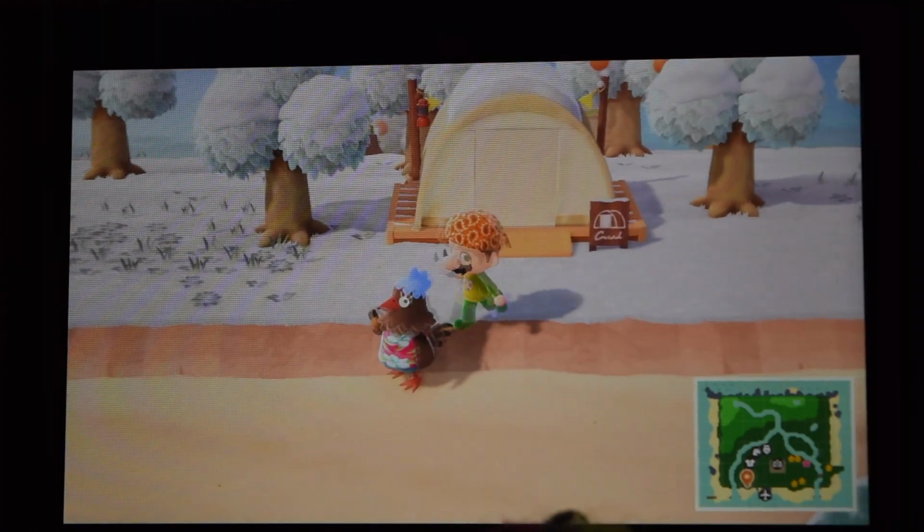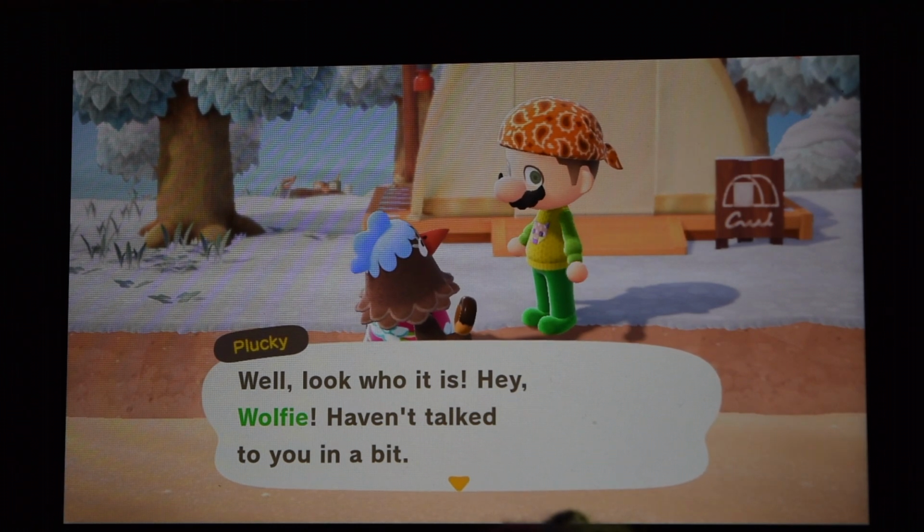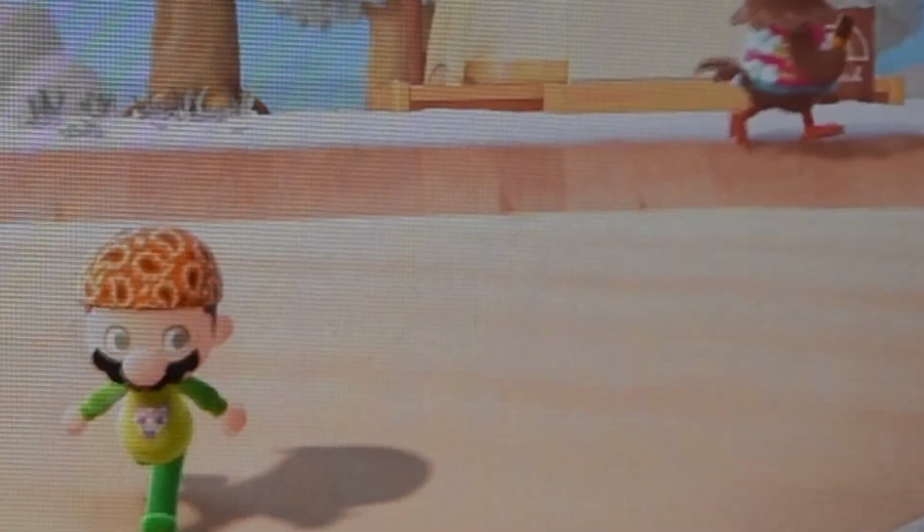Thank you. Oh, hello. This was my other beginning villager. This is why I said it set me up for a perfect constant fall town. It gave me a turkey villager and an orange round villager that looks like a pumpkin. She is my least favorite.